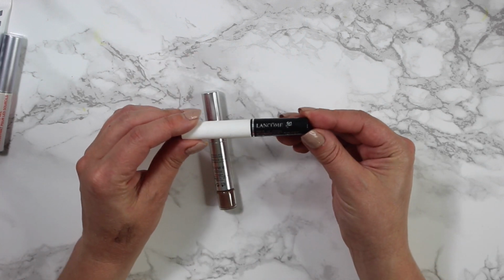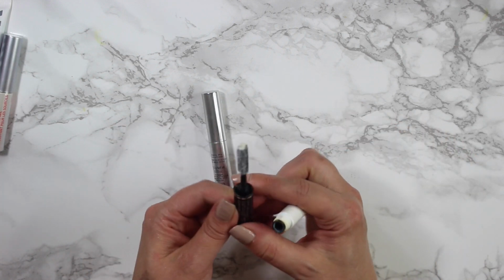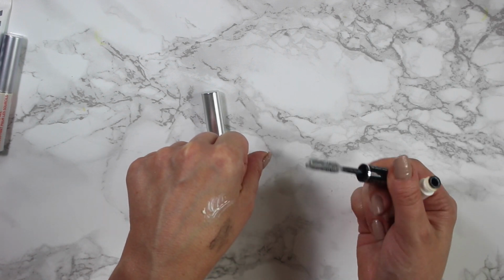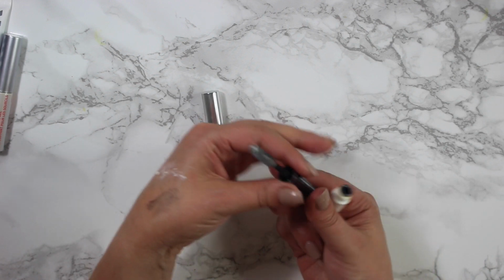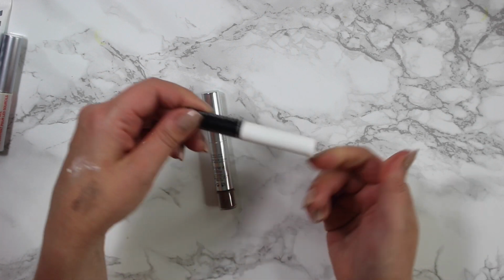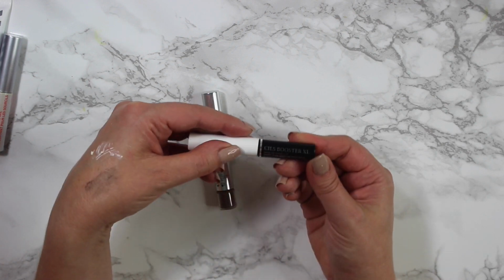So this one is actually a primer. It's a mascara primer from Lancome. It's very nice. You guys can see it's actually quite nice still. I don't reach for this ever. I'm going to try and hold on to it and finish it up, but I definitely will not be repurchasing any mascara primers. It's just wasteful to me. I feel like I don't need it. I haven't used it in the past.